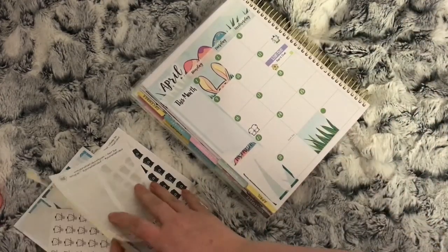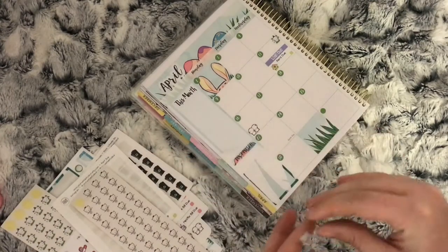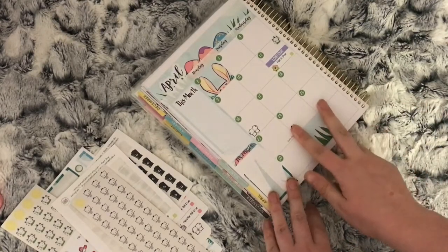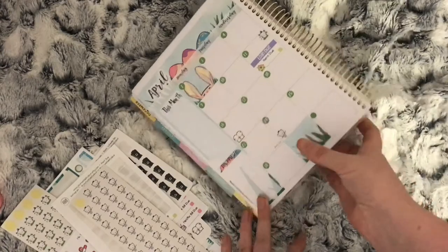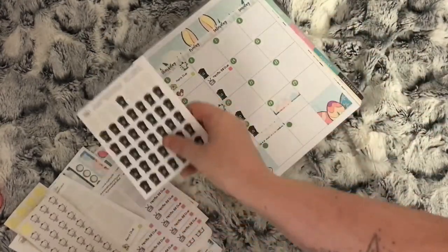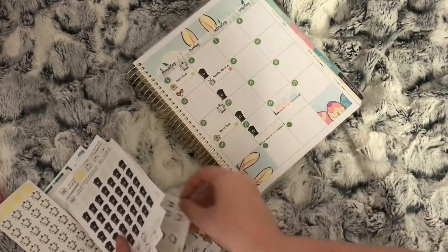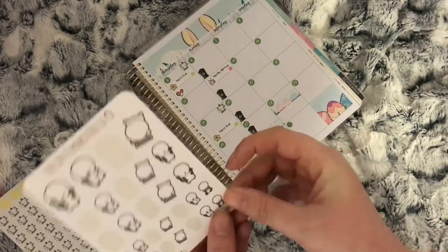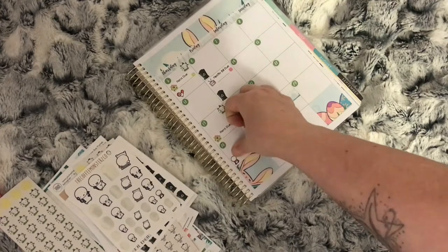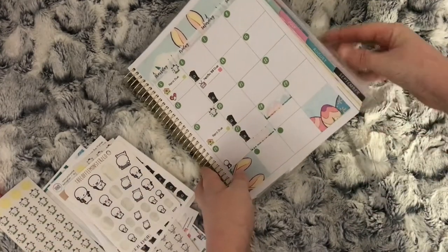Then move on to the 24th and use a Peaceful Mind Design character sticker. Looks like he has a sheet of paper in front of him. I use this to mark that my eldest has after school revision on this day. Then on to the 26th, I use a Coffee Monsters Co. music sticker to mark that my eldest has after school music class. She plays the violin and my youngest plays the flute.